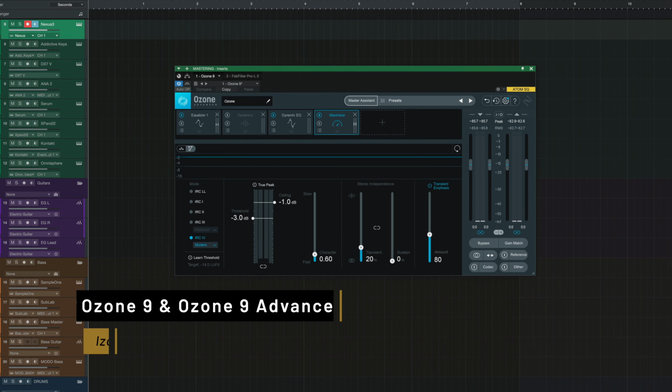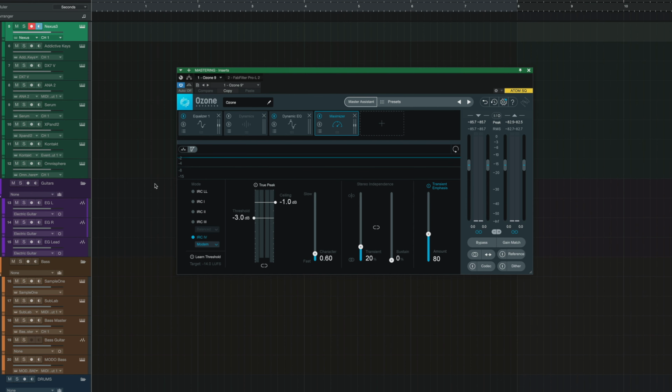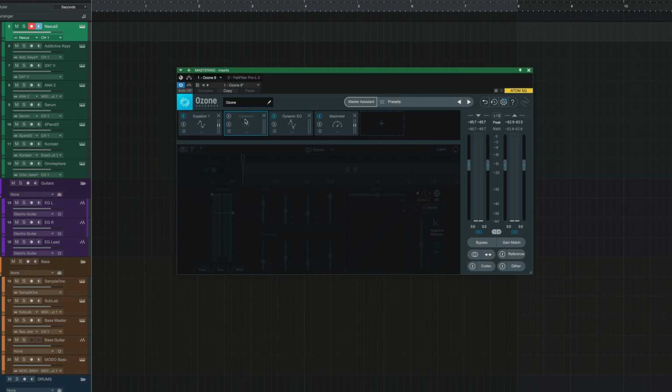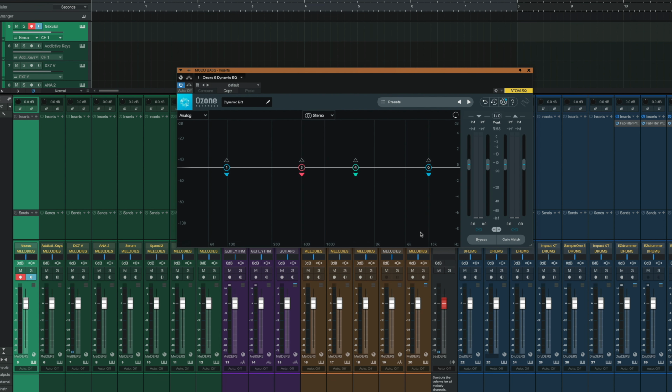Moving on, we have Ozone 9 and Ozone 9 Advanced. I've spoken about this plugin in the past, but it's basically a mastering suite with some really cool artificial intelligence capabilities. I basically use this plugin whenever I decide not to use an actual mastering engineer and I just need something decent done quickly. Personally, I opt for the advanced version because if you notice, this plugin is a bunch of modules combined into one suite, and with the advanced version, you get to use each of these modules independently.